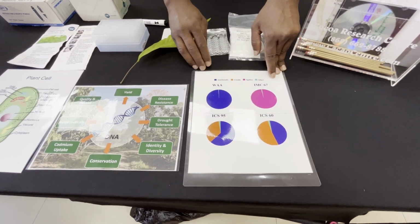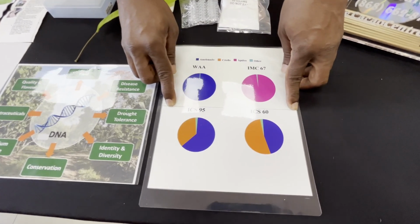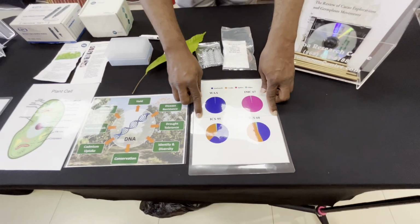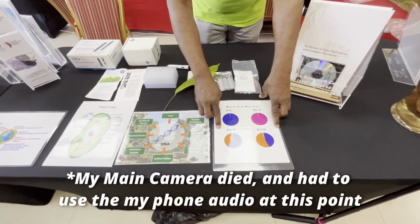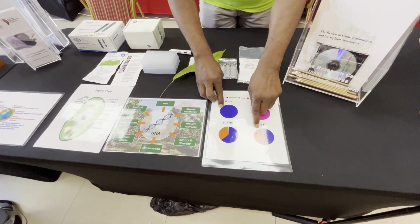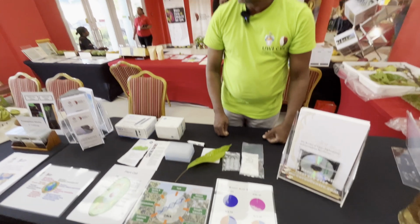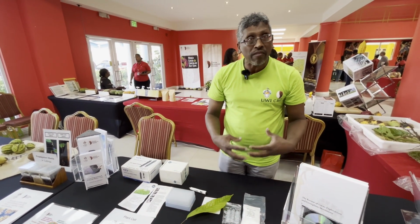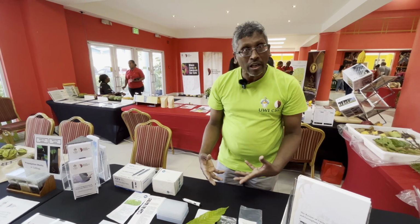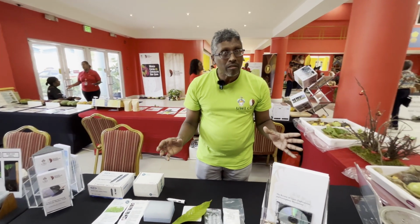Then we have 2 varieties that developed naturally in Trinidad. These are 2 Trinitario varieties, ICS 95 and ICS 60, which are fine flavor varieties, because they bring in both Amelanado and this group colored in orange from Criollo. So the Criollo cultivar has fine flavor, and Trinitario is a happy mix that developed in Trinidad that gave us worldwide recognition. Okay?